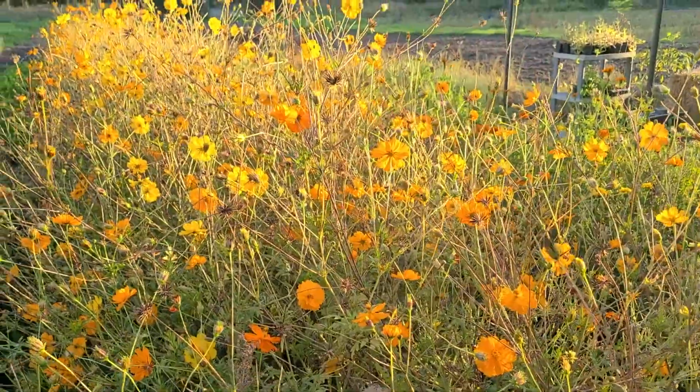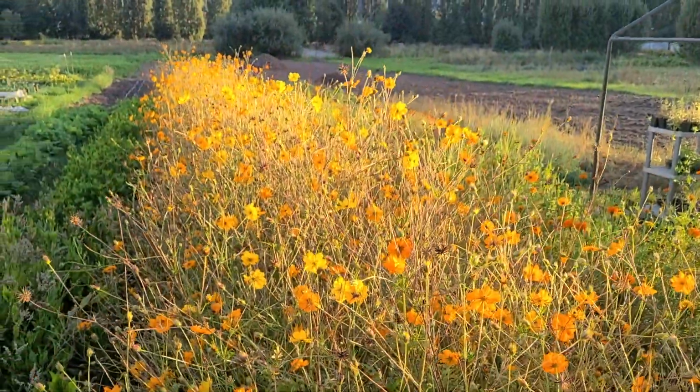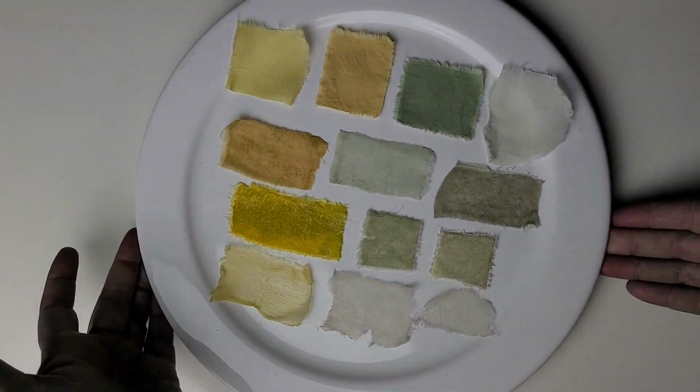It can be a very sensitive color to work with. So I have never used sulfur cosmos before. I know that they are an incredible dye source, and they did not disappoint. And it was super fun to see the difference in the color that was brought about with these two different types of cosmos. I also thought that they looked beautiful together.